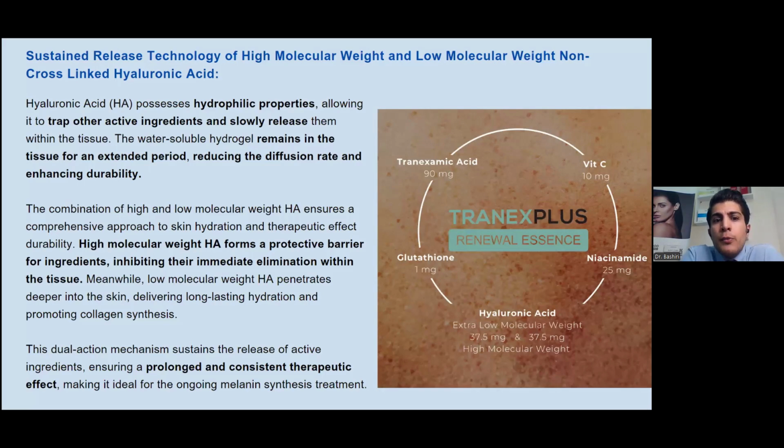High molecular weight hyaluronic acid forms a protective barrier for ingredients, inhibiting them from immediate elimination within the tissue. Meanwhile, low molecular weight hyaluronic acid penetrates deeper into the skin, delivering long-lasting hydration and promoting collagen synthesis also.